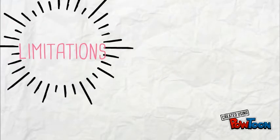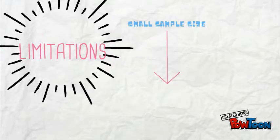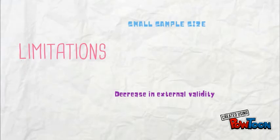One of the limitations will include the small sample size of the participants. This results in a low external validity, as it's more difficult to generalize the results to the general population.